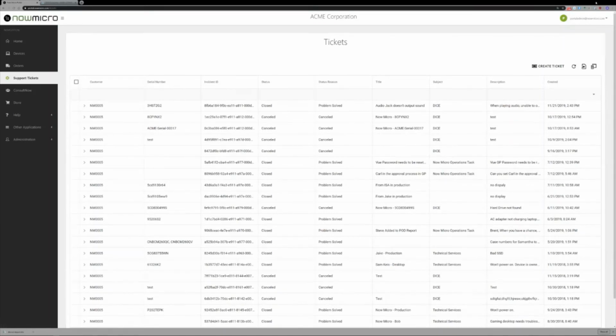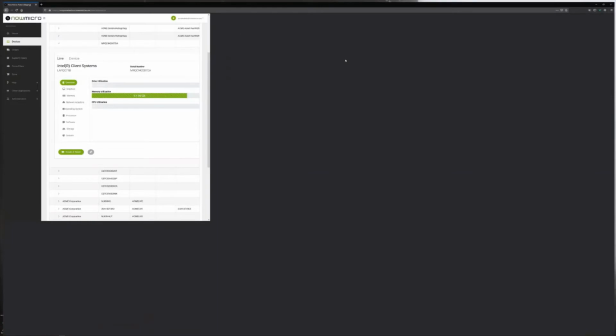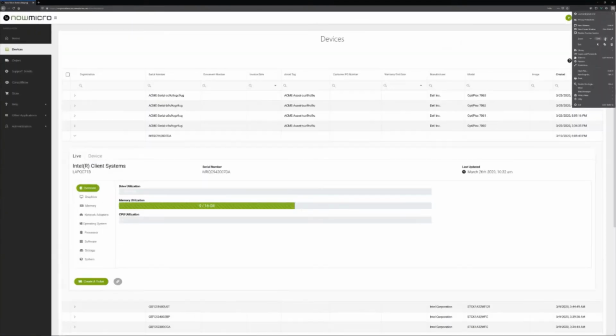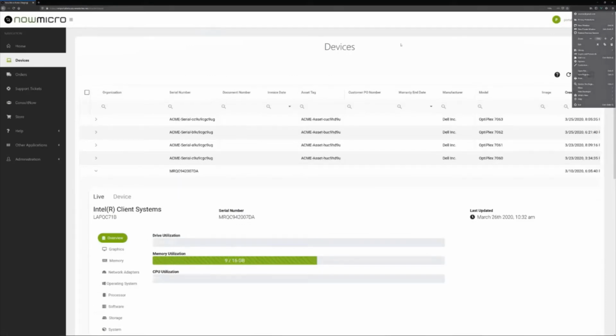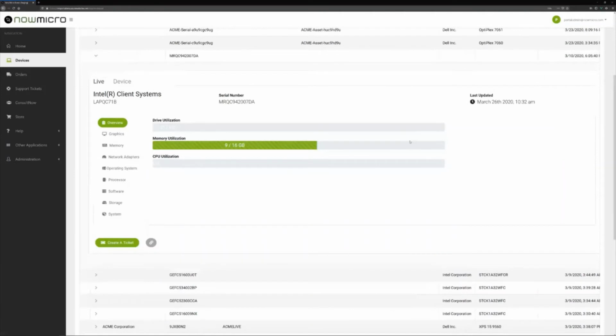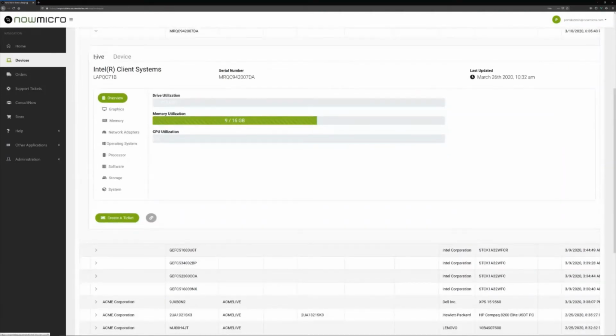So I'm just going to minimize this window, drag over a Firefox window, and make that bigger so you guys don't need your reader glasses on. And we're looking good. So the main addition here with the DICE Plus tier is DICE Live. It's a new tab in our device information. This information is being fed by a small lightweight agent that can be configured to check in at any basic interval. Our typical suggestion is once a day.